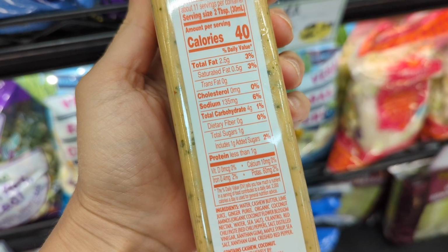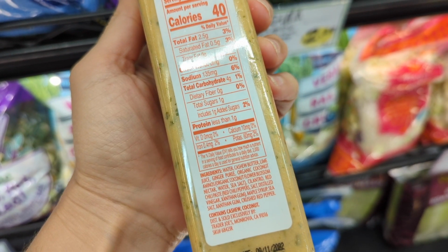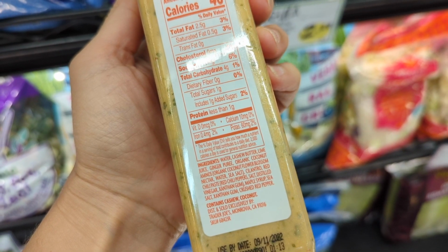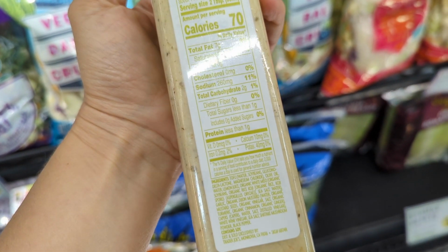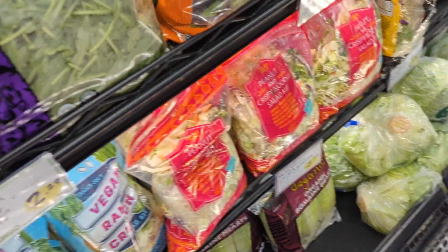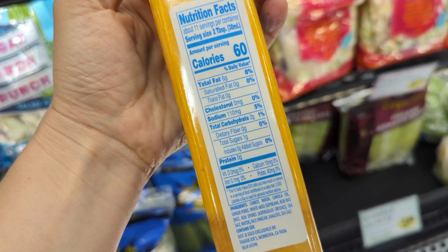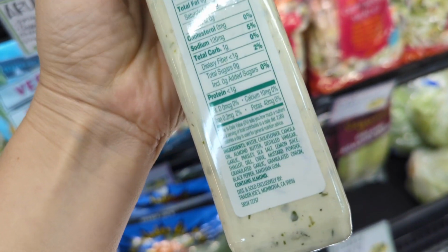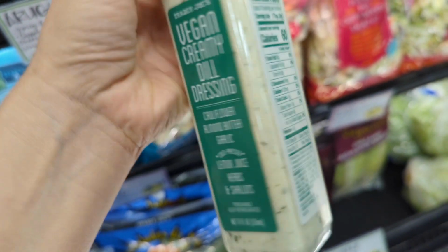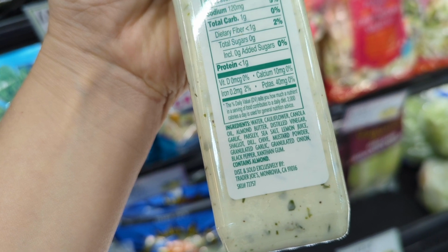This one is 4 carbs, so that's a little bit more. Got coconut aminos in there. Vegan Caesar, 2 carbs, not bad. Carrot ginger, I haven't tried this one. 2 carbs, also not bad. And then this one, creamy dill, 1 carb. That's not bad. Oh, it has cauliflower. Oh, it has canola oil.